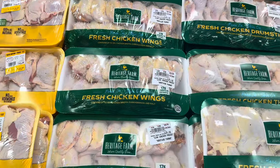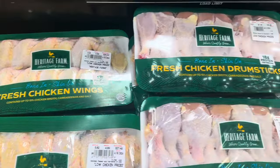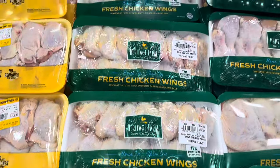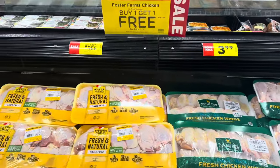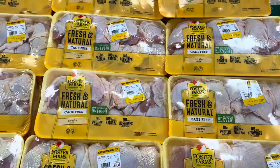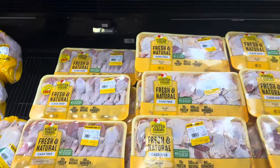So the chicken wings are pretty much the most expensive chicken that's over here. These are between $27, some of them are $20. These ones are drumsticks over here, those are $11, but the actual chicken wings are $20 and up, it looks like. And so those are $3.99 a pound. The Foster Farm chickens are buy one, get one free. So that's not bad. These are like $14, $15, $13. And like I said, buy one, get one free for the chicken thighs as well as the drumsticks over here.